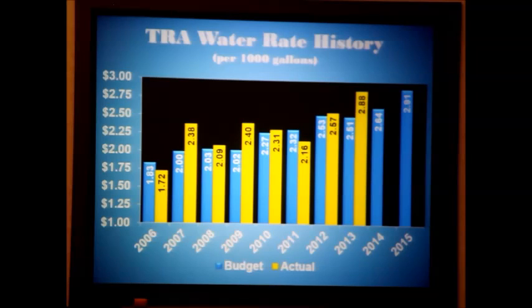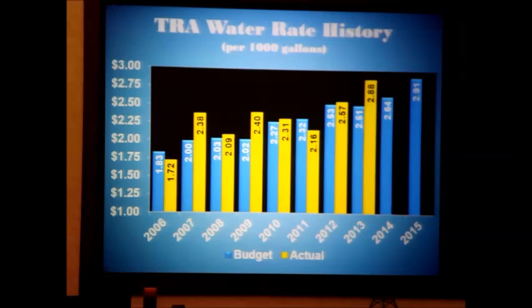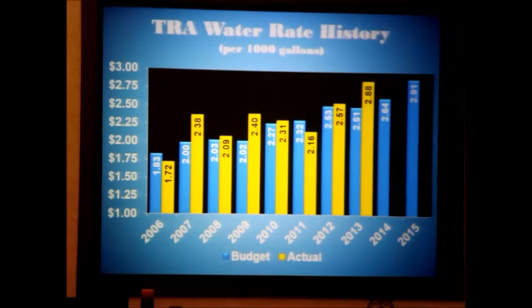And then they do a settle up the following year in May, per 1,000 gallons. And then they look at how much we took individually and how much we paid for, and they give us a bill or they give us a refund. So if they have overcharged us, they send us a check. If they've undercharged us, they send us a bill. That all happens the following May.